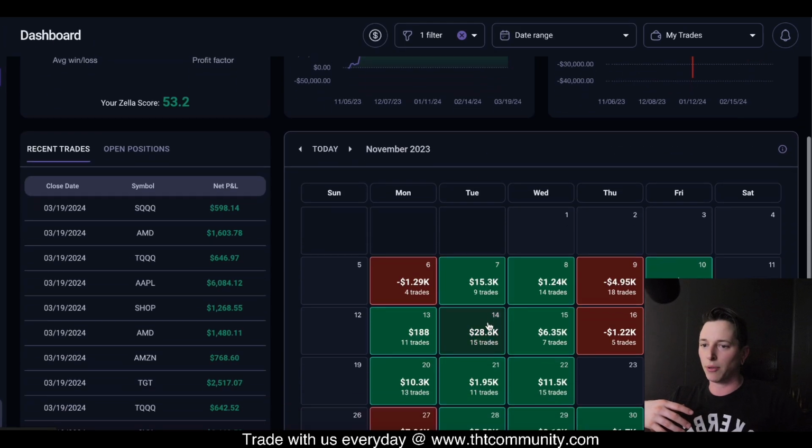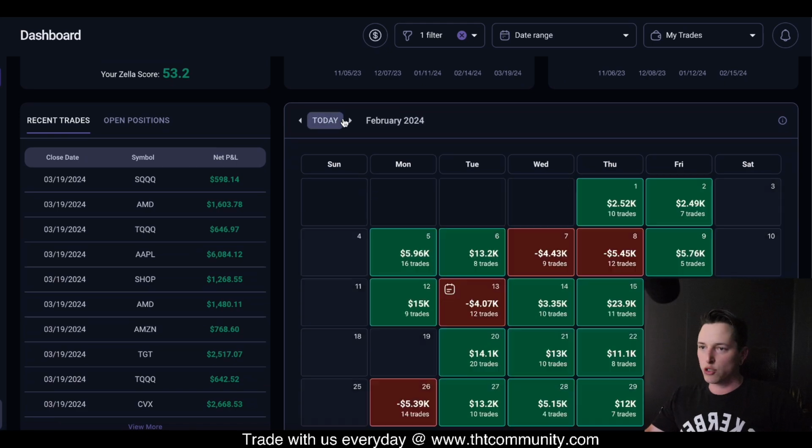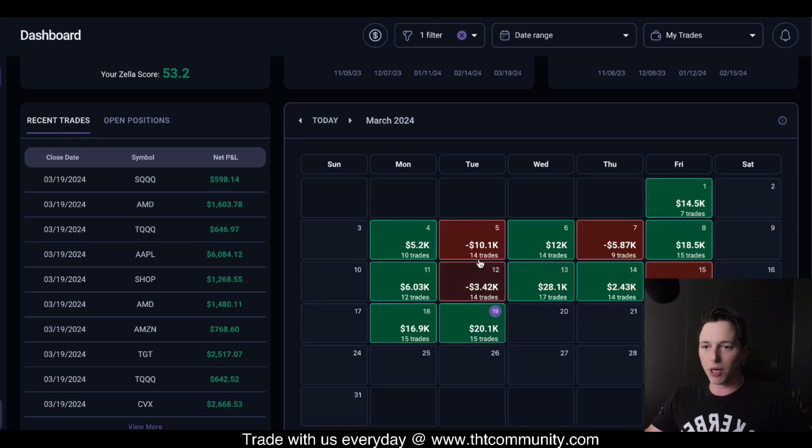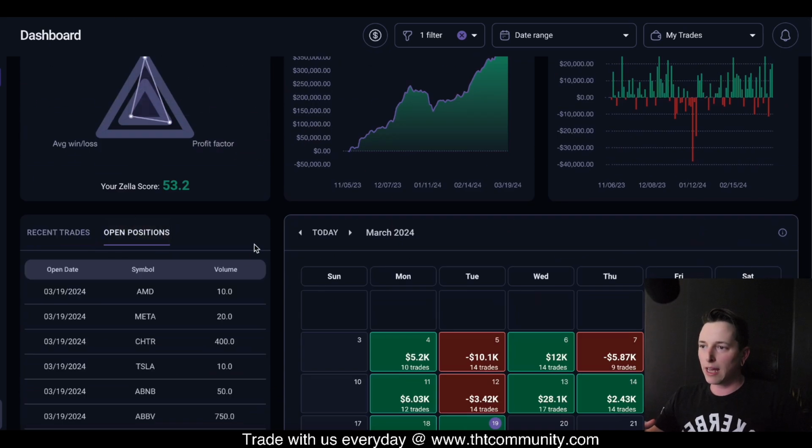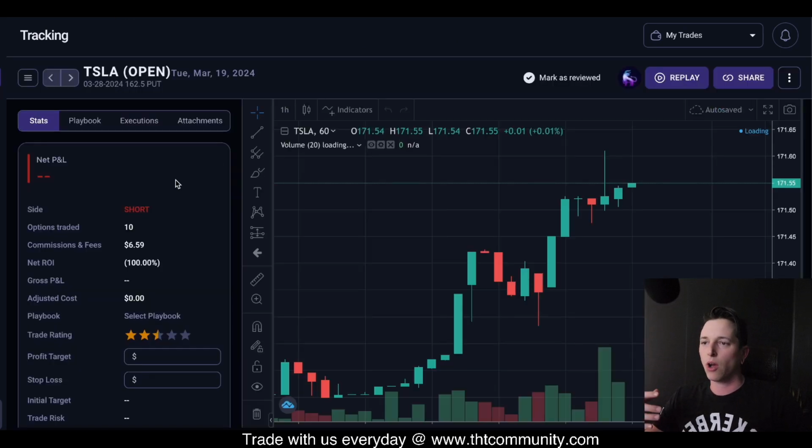Today, we ended up closing up about $20,000, which was super solid so far. We've had a really good month with only 4 red days. Now, the position that we currently have, like we said, is cash secured puts on Tesla.